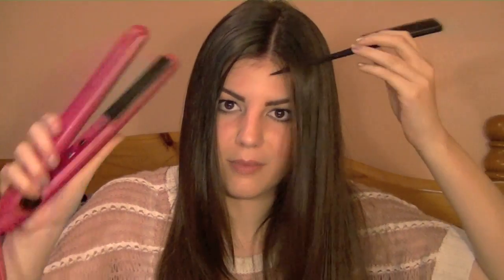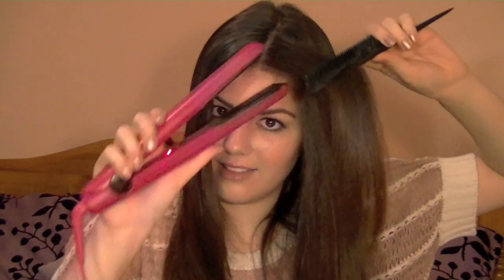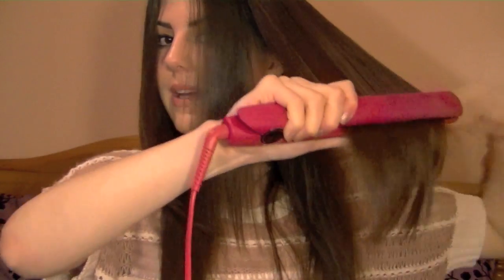Now you can separate it up into sections using a clip, but since mine's fairly straight already, I am going to just go over the top. And I'm using the comb to separate the sections out just so I don't burn my hands. I find that that's easier for me personally, but you don't necessarily have to do that. However you usually straighten your hair will work fine. So try and get all the way to the bottom.